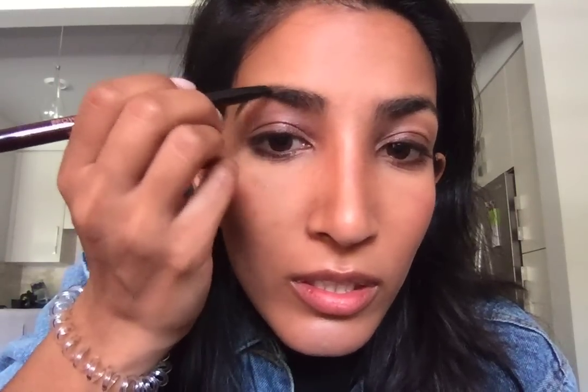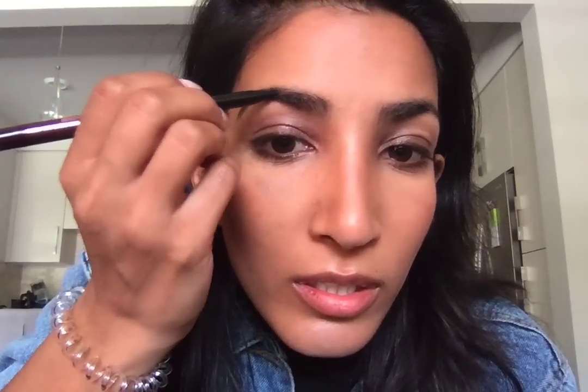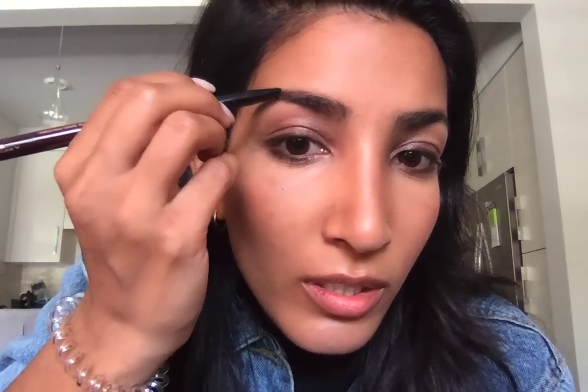So I'm just going to go in. My eyebrows are already pretty full, and so I don't need to add too much, just in some little bitty spots and add the shape. Again, it's not a ton of product, so if you did this often, it might add up. I think it's really nice though.